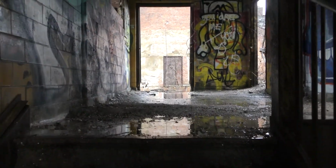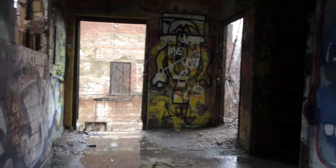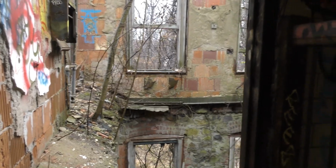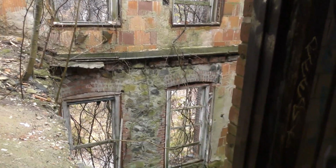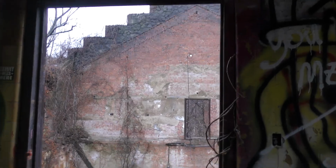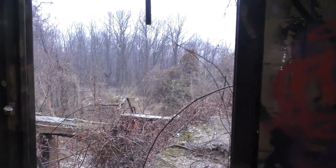There is some rainfall outside. Yeah, that's not obvious. Look at that. A lot of the buildings collapsed. I think this is an elevator shaft right here. Oh, doesn't look like we can go any further this direction. The whole building's kind of collapsed.